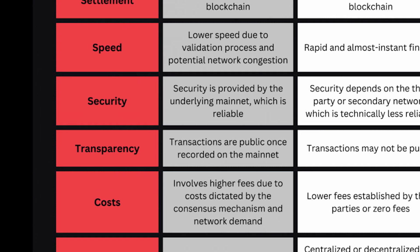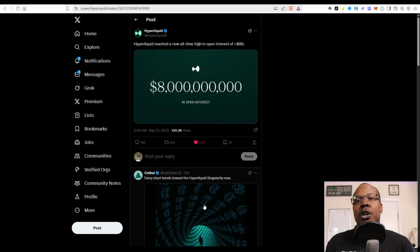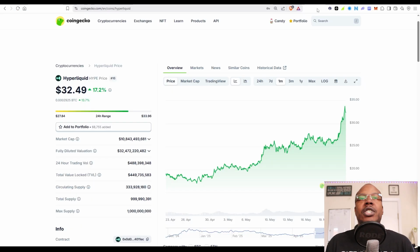So that's also another thing that's dope about this project. So that's why I'm pretty bullish on Hyperliquid overall. Now let's talk about some of the things that I'm doing in this ecosystem.